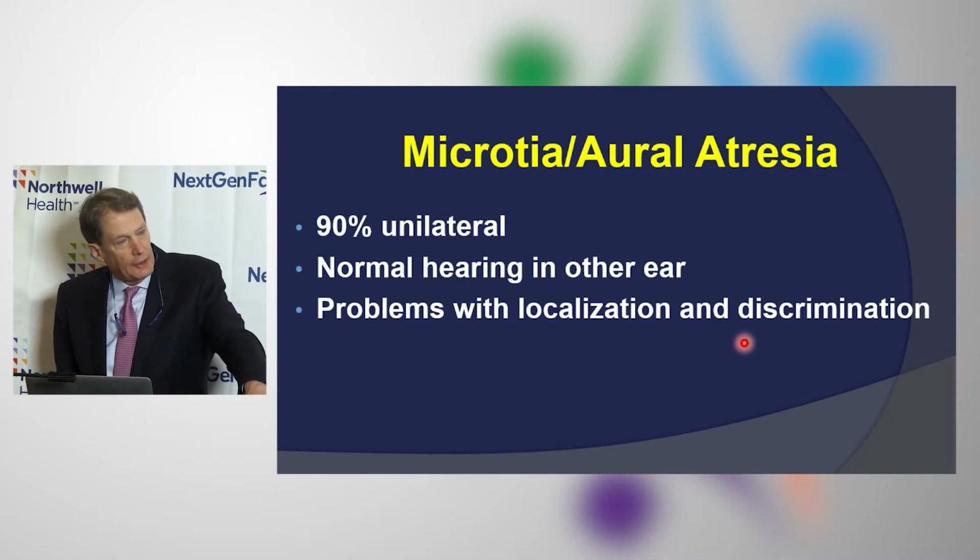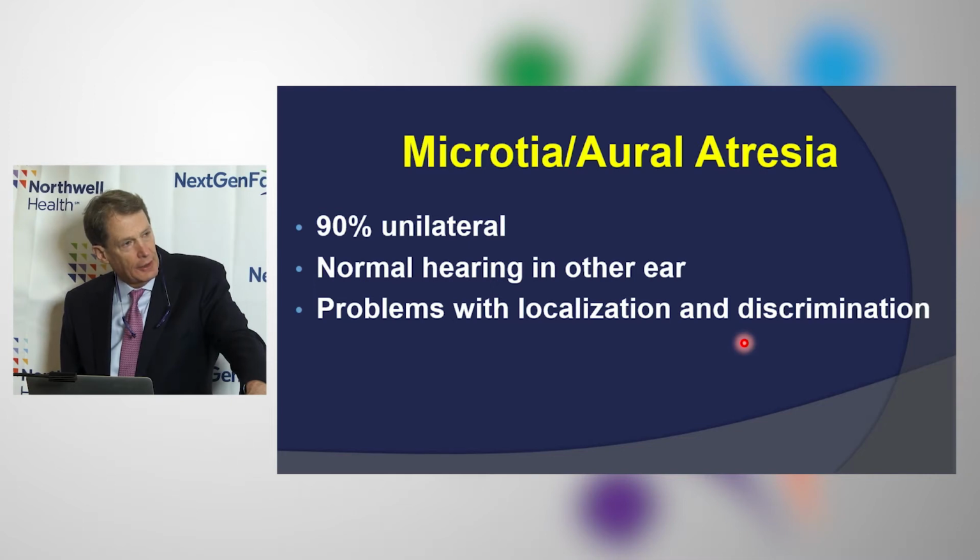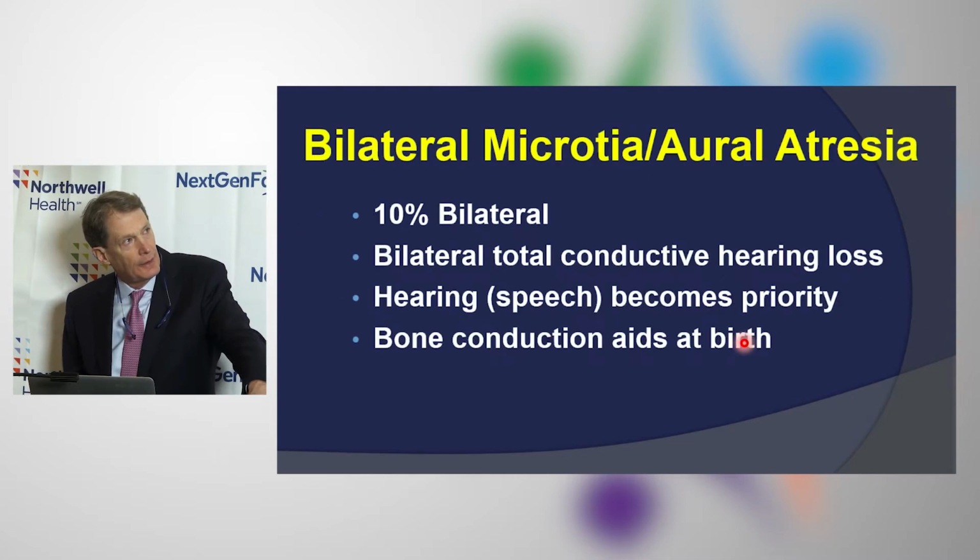The good news is that 90% of the time microtia is unilateral, and the patients have normal hearing in the opposite side. And those patients do very well. They do have some problems with localization and discrimination of sounds, but overall, because they have normal hearing in one side, they do very well.